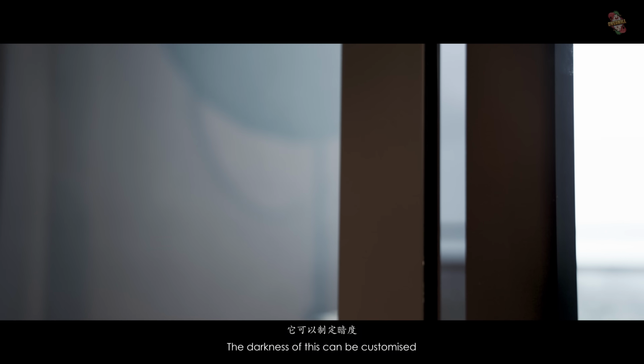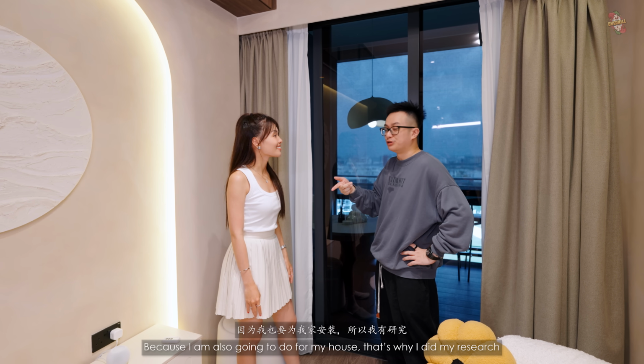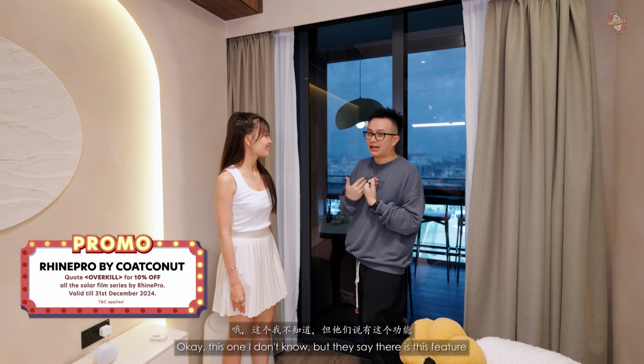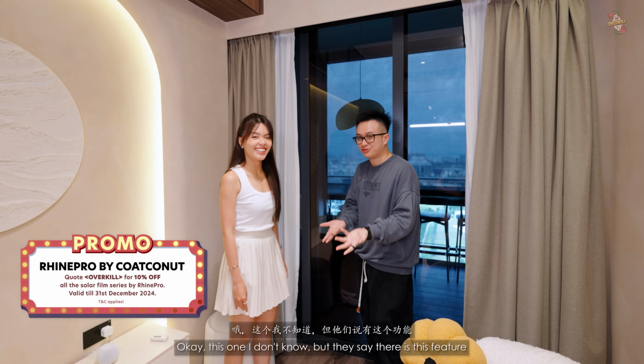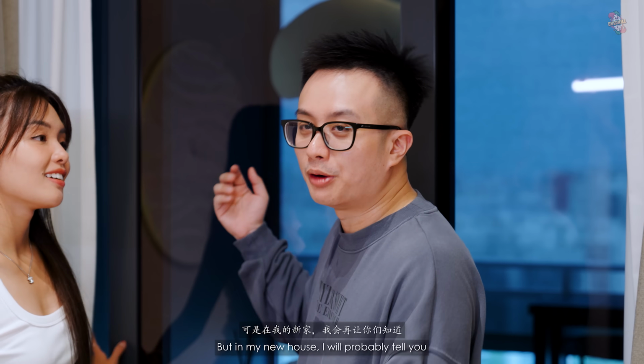Then the darkness of this one can be customized, so I'm going to do it for my house too, that's what we'll research. So this film is also the world's first film that can produce healthy air through negative ions. Okay, this one I really don't know, but they say it has this feature lah. I can't feel it. I haven't filled it out yet, but in my new house, probably I will tell you lah.